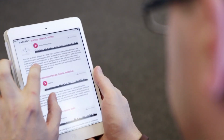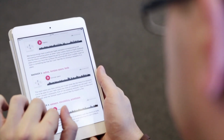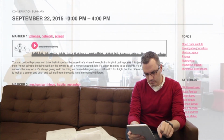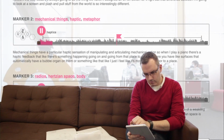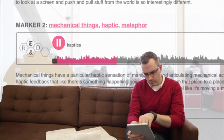Later, you can check through the digest and see all the semantically important moments, as well as a stream of topics you talked about. Instead of a transcript, the table shows a digest of important moments. Each moment is accompanied by a sound clip of the 30 seconds before and after the marker was dropped. The digest also presents a summary of the topics discussed so you can recall the flow of ideas that took place.